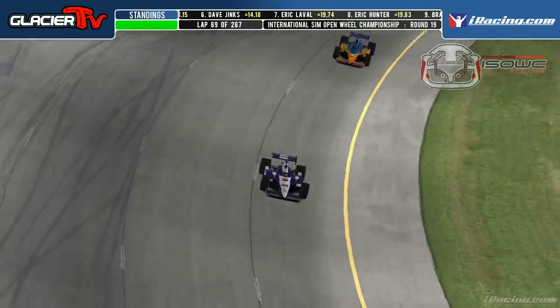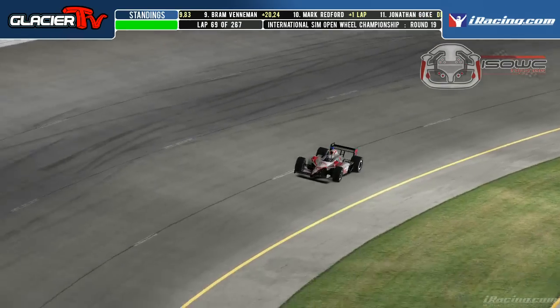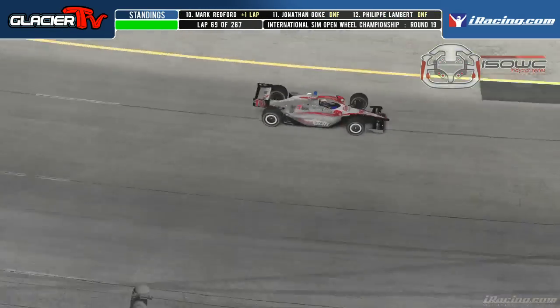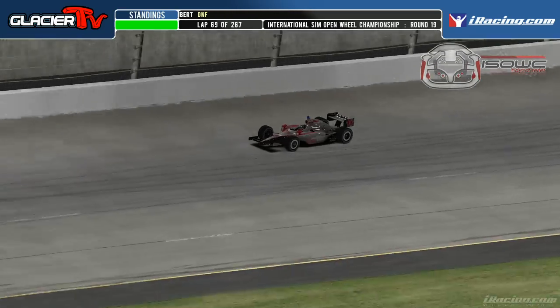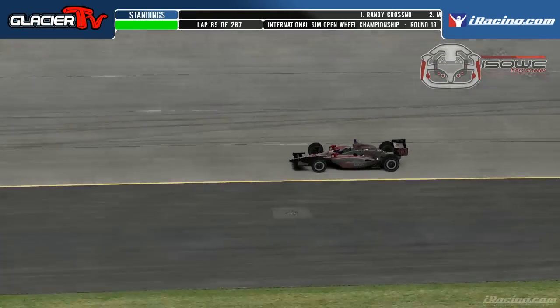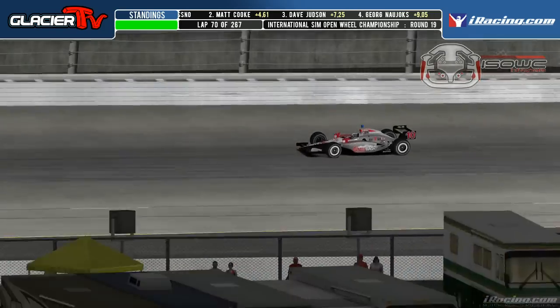He's losing time all the way around the racetrack. We'll come back to that story in a moment. Dave Judson, 3rd. Gord Knudox in 4th, and Dennis Grease rounds out your top 5. In the past 10 laps, Judson has lost 3 seconds to Matt Cook. Randy Crosney has lost about a second to Matt Cook.